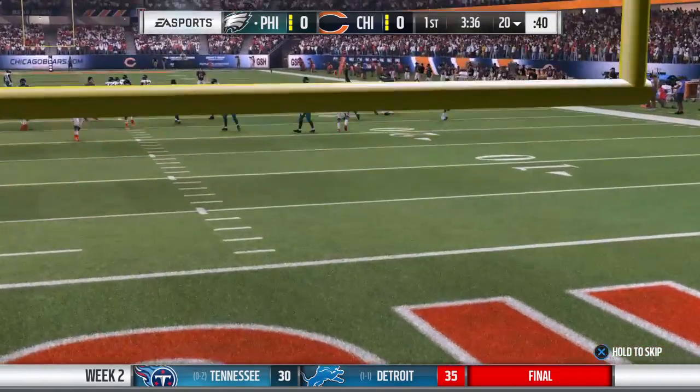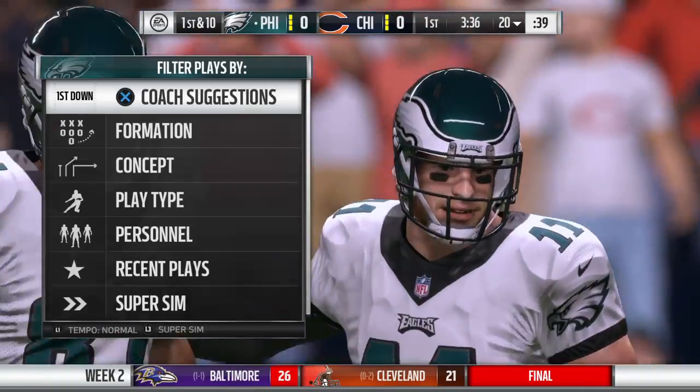And no one there to stop it. Hits at the 8, but it carries all the way into the end zone for a touchback.